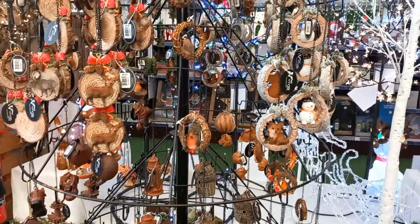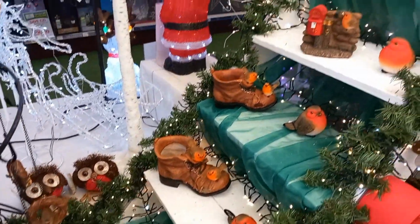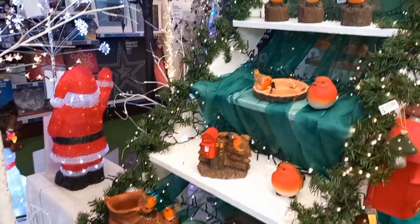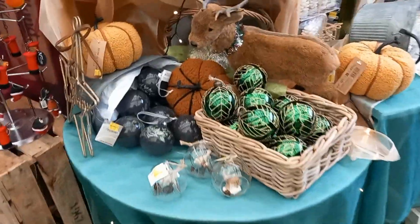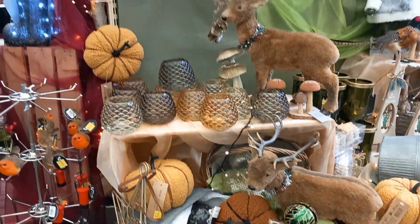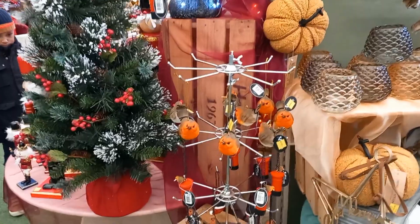So here you go. And then you had some more ones here with bears in, and you had the owls, and you had the robins here on boots. These could go outside even with a little post box, a bird feeding. Robin galore. I loved it. Absolutely loved that section. And then some more deer and fall different things you could have here.